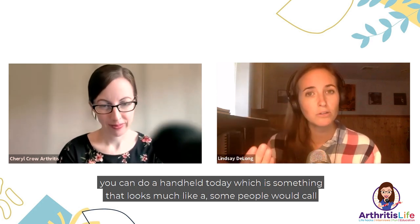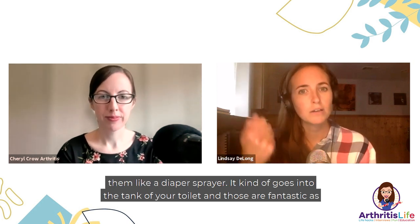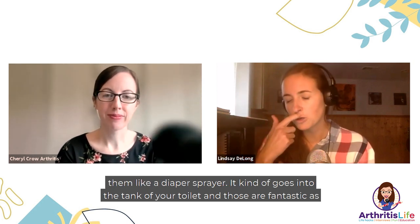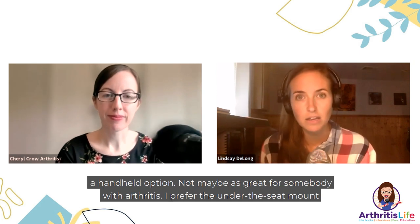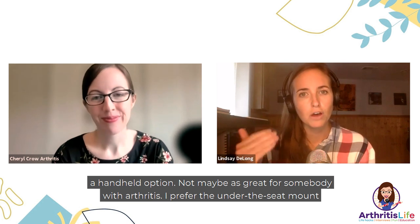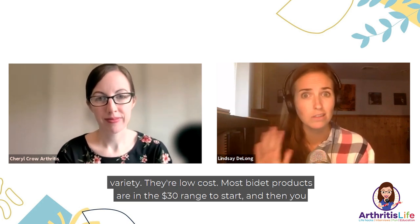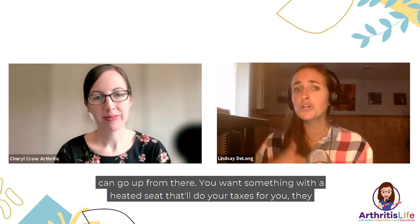The variety that is available. You can do a handheld bidet, which is something that looks much like, some people would call them like a diaper sprayer. It kind of goes into the tank of your toilet. And those are fantastic as a handheld option. Not maybe as great for somebody with arthritis. I prefer the under the seat mount variety. They're low cost. Lux bidet products are in the $30 range to start. And then you can go up from there.